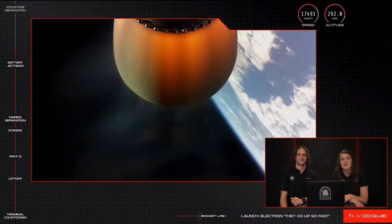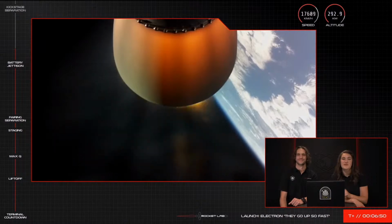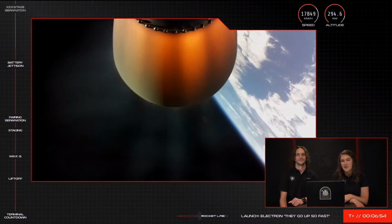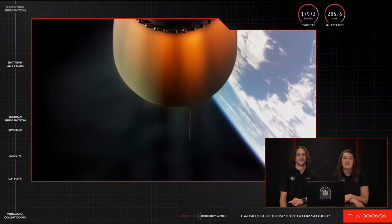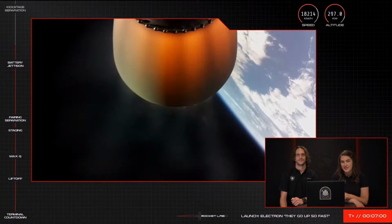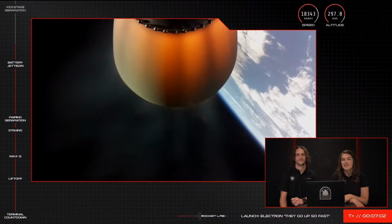If you're just joining us, we have had a successful liftoff of our They Go Up So Fast mission. About 2.5 minutes into flight, we had main engine cutoff, stage separation, and stage 2 ignition. We're coming up on separation of the kick stage at around T plus 9 minutes.